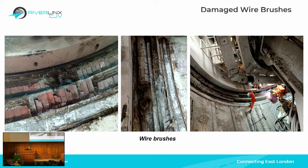And also when we are passing the cross passages, we force the TBM because we need to make sure the right segments fall into the cross passage openings. So we force the TBM as well to go in one way. So that's another reason it got damaged. And we finally decided to change them, otherwise it's quite a lot of grout leak, it's not good for us. So we changed them.